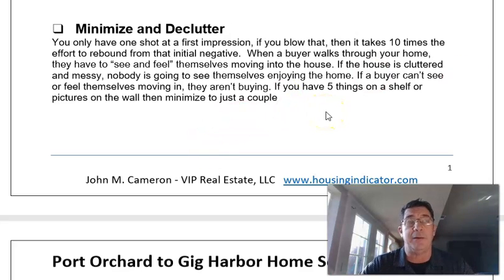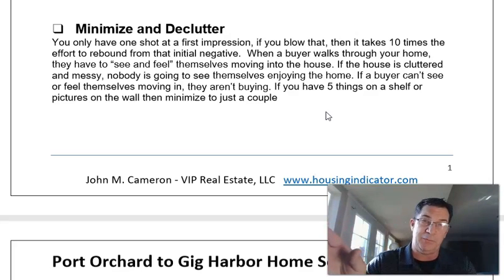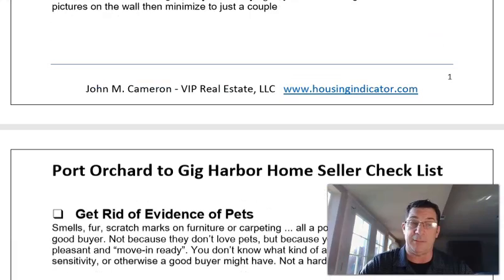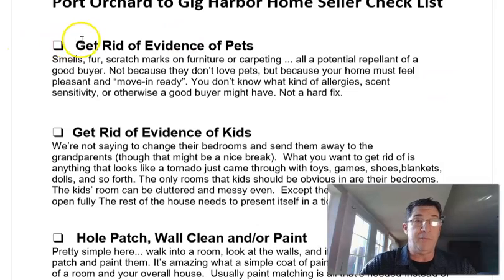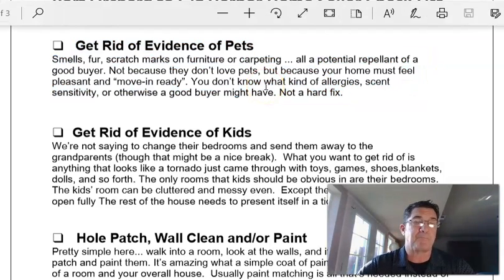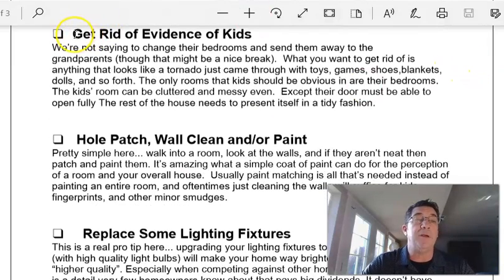I always talk about, if a shelf has 5 things on it, let's make it 2. If the wall has 5 photos, make it 1 or 2. Also, removing personal photos helps a lot. Removing evidence of pets, that doesn't mean that we necessarily have to get the pets removed, but we want to make sure that we don't have scratches or smells or that sort of thing. Getting rid of the evidence of kids.